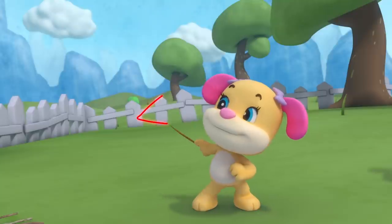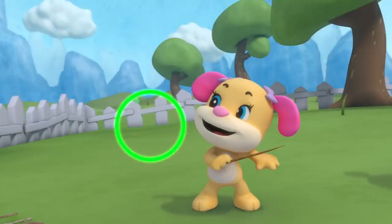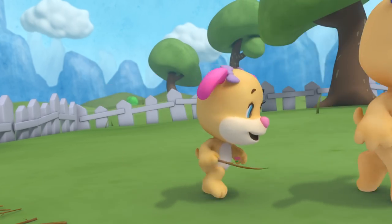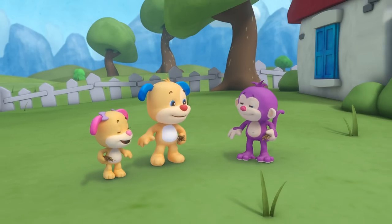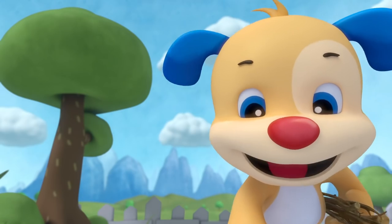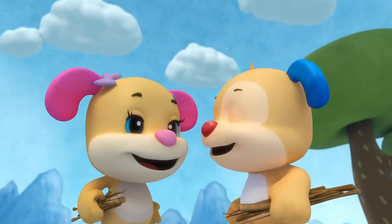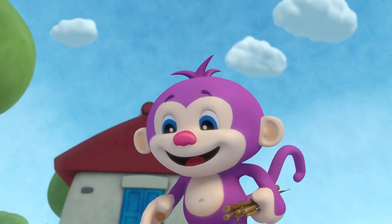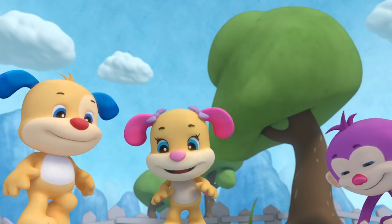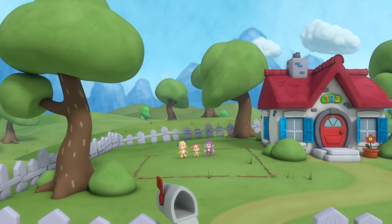Making shapes, what shapes do you know? Making shapes, learning as we go. What shapes do you know? Learning as we go.